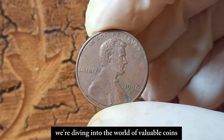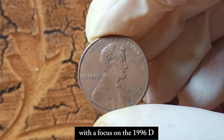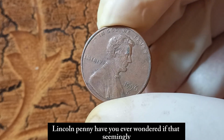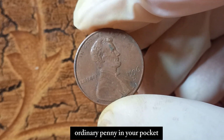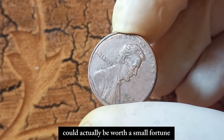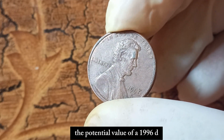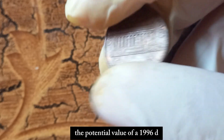We're diving into the world of valuable coins with a focus on the 1996 D Lincoln penny. Have you ever wondered if that seemingly ordinary penny in your pocket could actually be worth a small fortune? Well, stick around because we're about to uncover the potential value of a 1996 D Lincoln penny.